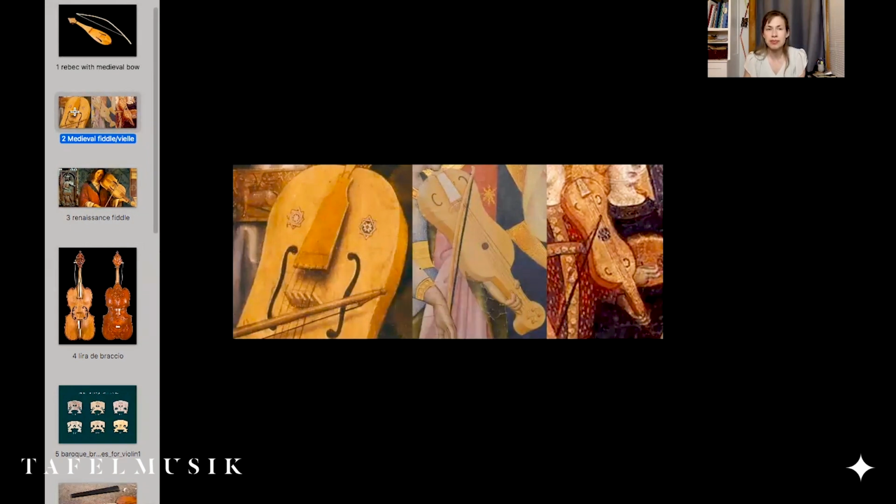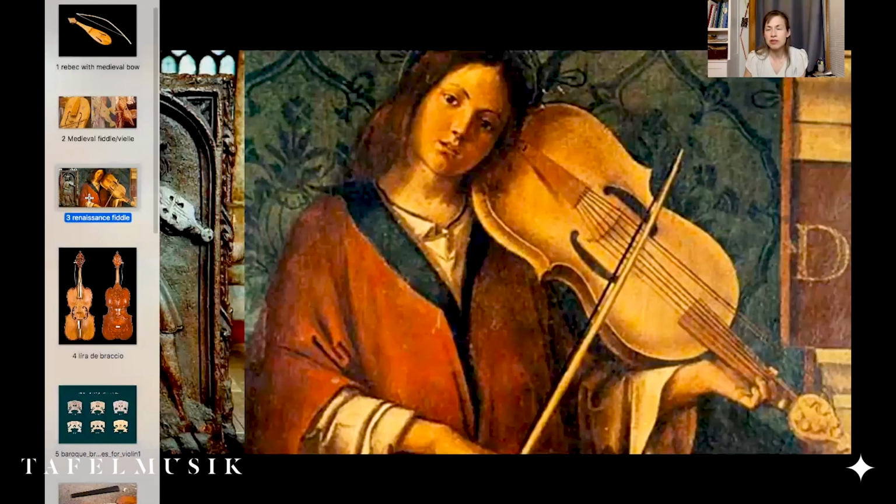Then the second instrument, that's the ancestor of the violin, is the medieval fiddle or vielle. Here we see some paintings of that instrument. So you see it has more strings, although maybe different amounts of strings. And it's a shape that looks a little bit more like a Baroque guitar might look today. And the bow looks maybe slightly more refined than the rebec bow that we saw. Here's another image of that one, the medieval vielle.